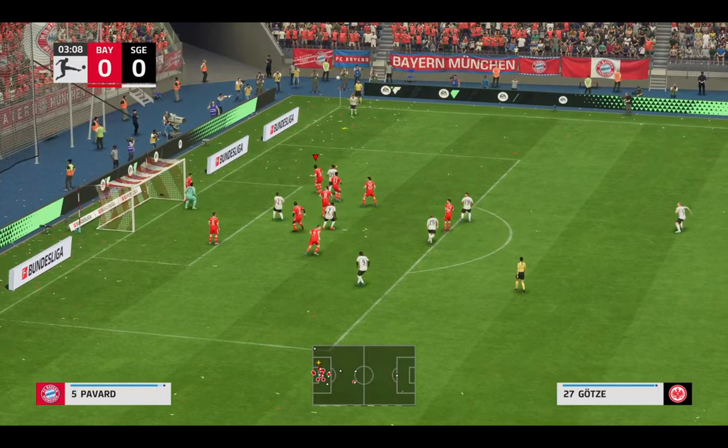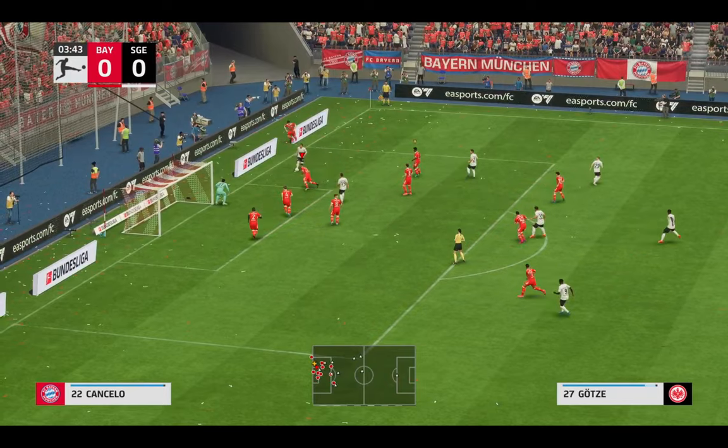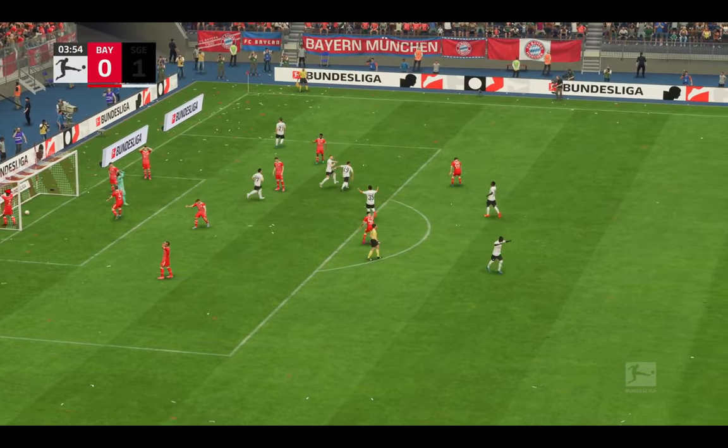Corner from Mario Götze. Well, he wasn't messing around with the clearance. It's got to be! There it is! And just the ideal start!